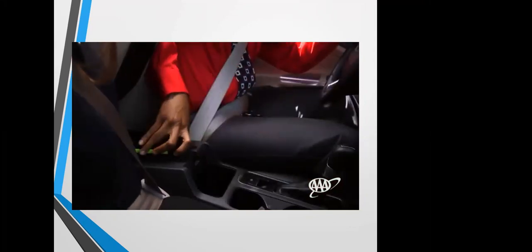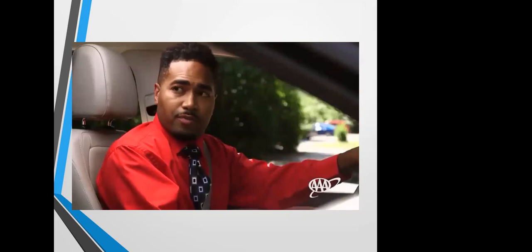Okay, next time you get in the car, I want you to take your phone, put it in the center console or a bag, that way you're not distracted by it. Yeah, I can do that. It's just not safe to drive while you're distracted. We can all be an example by putting our phone away while we drive.